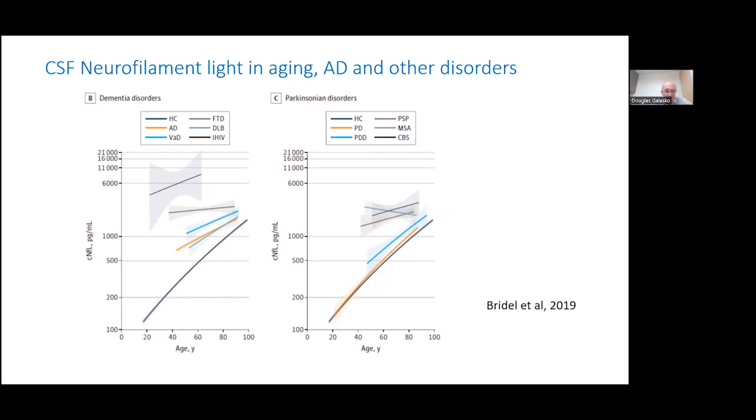In Alzheimer's disease, it is increased. I think this is CSF and this is plasma. Looking at the two different. Oh no, I'm sorry. This is Parkinsonian disorders, and this was dementia disorders. So here are some of the trajectories. And here is Alzheimer's disease, so it's a small increase. Frontotemporal dementia, there's a greater increase. Dementia with Lewy bodies overlaps with AD and so forth. And here are some Parkinsonian disorders.